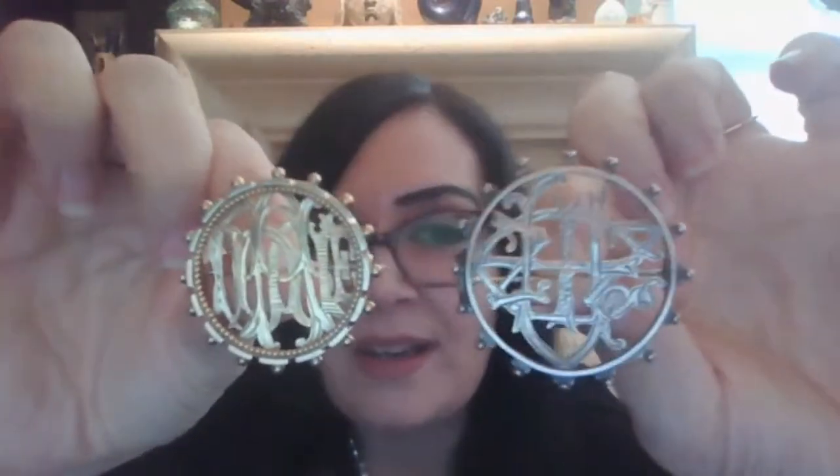So these edging and patterns were extremely common during the Victorian period. Aesthetic brooches often have this cannonball detail to them. That's what it's called when you have those little balls that are all around. I'm going to hold up a couple. This one is actually gilt, so it has a gold overlay on it. This one is silver. They are usually silver.